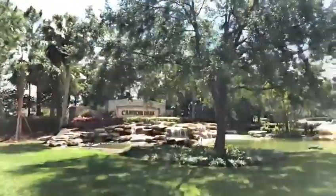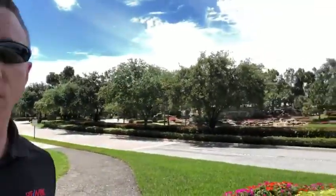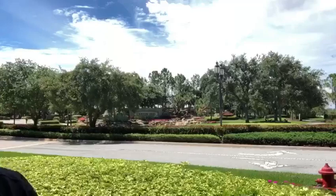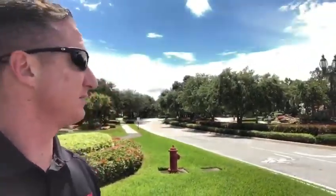This is the main entrance, the main gate. And they've got a 24-hour manned guard gate, and they're fairly strict. Not fairly strict, they are strict. It's hard to get in. And a lot of times there will be long lines to get in, but that's okay, because if you live here, you'll be a resident and you'll go right through.